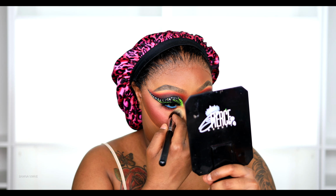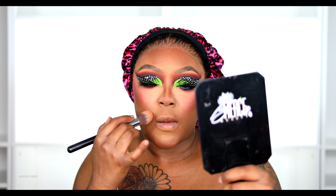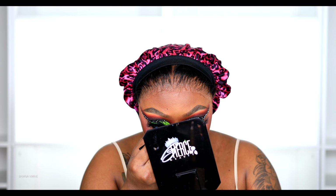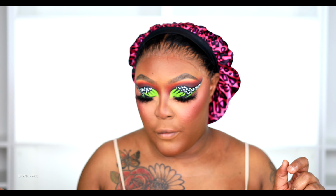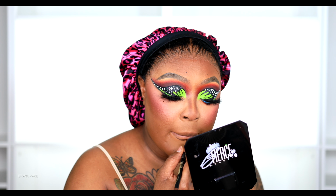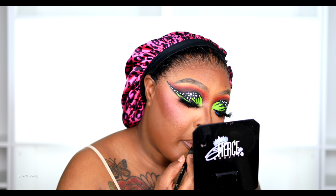So now I'm about to wipe all of this powder off and we're about to spray the face down. Okay, for lips, I'm about to go ahead and take the Ultimate Eye Color from LA Girl. And I'm going to go ahead and take the lipstick from Juvia's Place. It is called Nubian Sand.